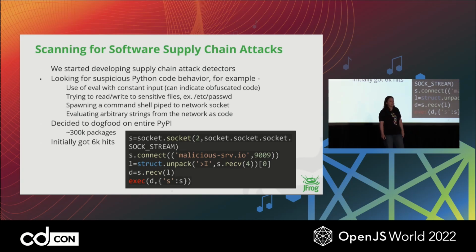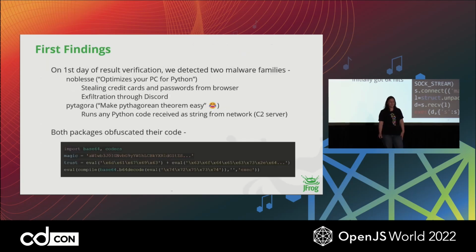We scan for software supply chain attacks. We did this with Python and scanned about 300,000 packages. We got about 6,000 potential hits. This is one of them, or two of them. One steals your credit card information, noblesse. The other allows for arbitrary code execution, Pythagora. I mean, these seem like harmless packages, but we found them. Both of them obfuscated their code. It wasn't really obvious what was happening, but these had quite a few downloads and were pretty scary.